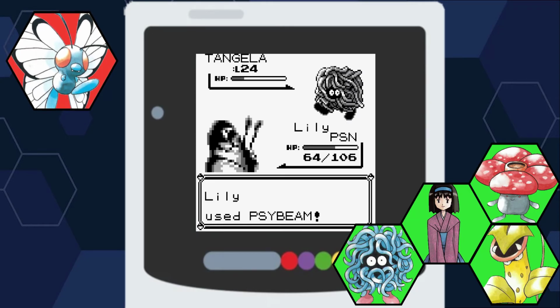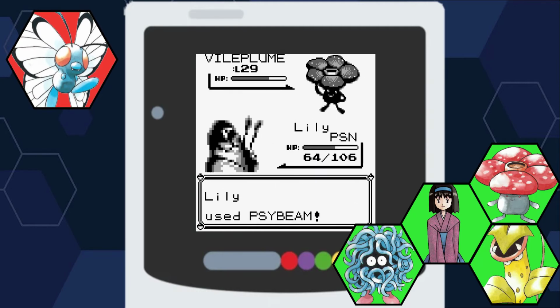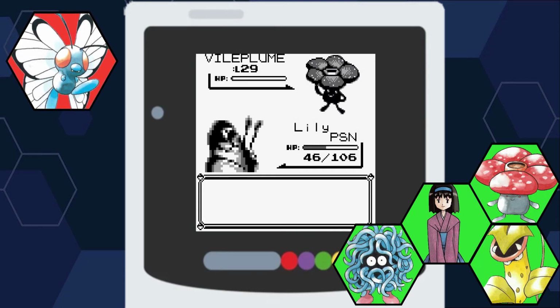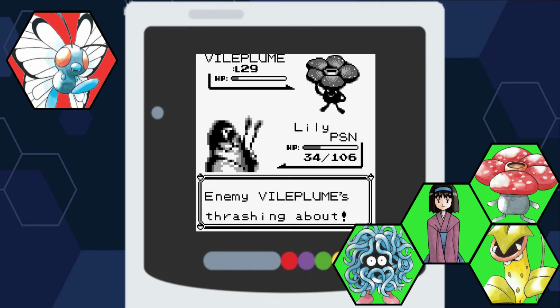This left Erika with her last Pokemon, Vileplume. It tried to dance with its petals as we kept blasting it with our Psybeams for that sweet, super effective damage. A few hits is enough to take out and wilt the flower monster and earn us the Rainbow Badge.